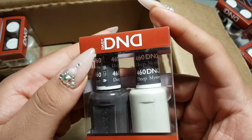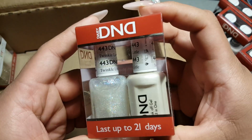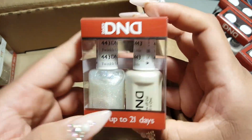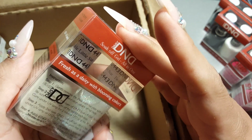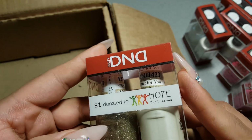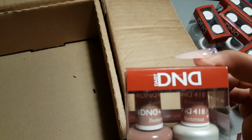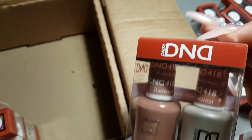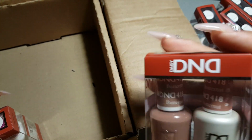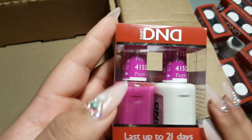460 Deep Mystery. This is a really pretty gray. 443 Twinkle Little Star. Or, I thought it was going to say Twinkle Little Star. Oh yeah, Twinkle Little Star. 423 Glitter for You. It's like a gold glitter, like a champagne-y gold. 418 Butternut. Is it just called Butternut Squash. Butternut Squash. And last one, Purple Heart.